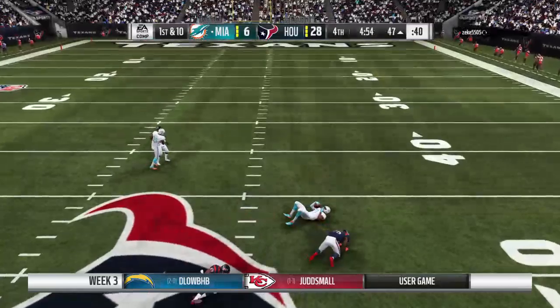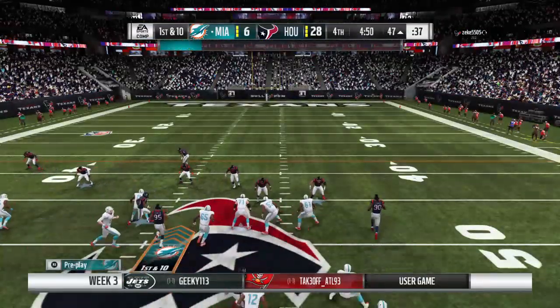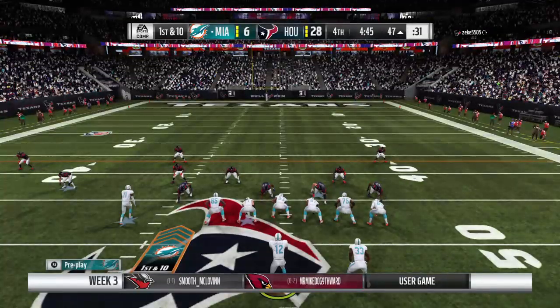Got his man complete over the middle. That's Parker. And he'll be taken down, but not before he gets into enemy territory. The Dolphin passing game rolling here. They've got another 1st down.